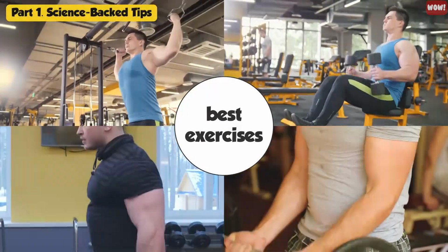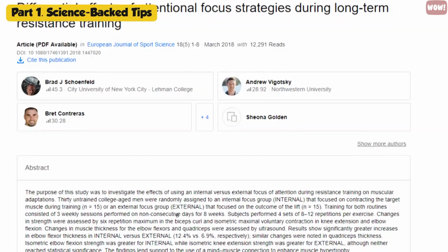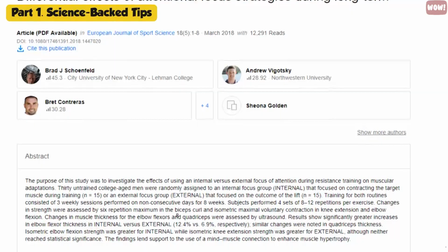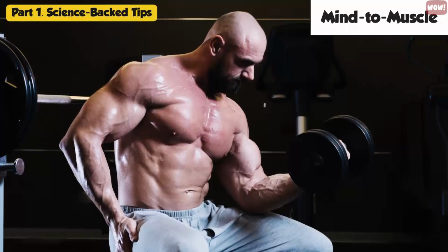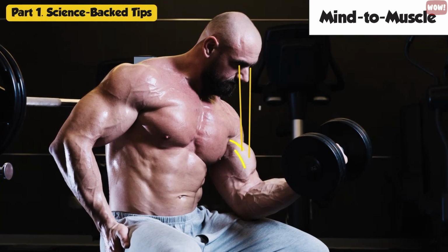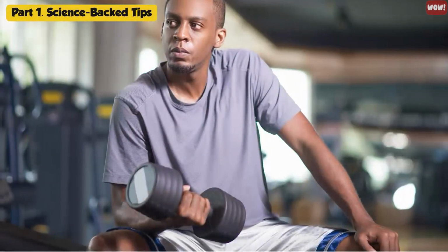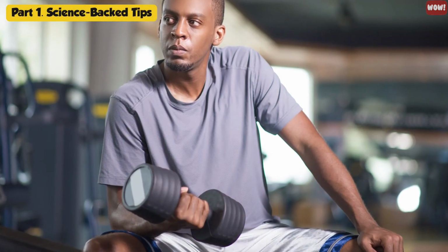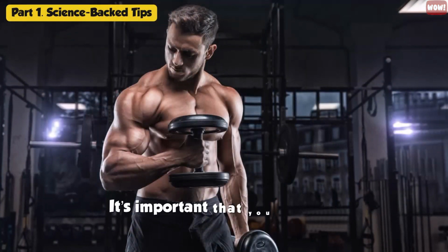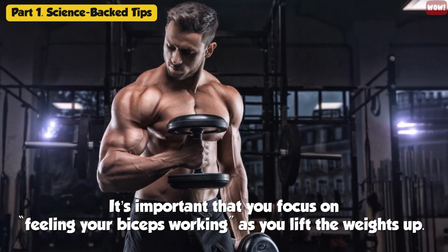Focus on feeling the arm muscles working. According to a 2018 paper in the Journal of Sports Science, subjects who use the mind-to-muscle concept by focusing on squeezing their bicep muscles during their bicep exercises build 90% more muscle in their arms compared to those individuals who are instructed to simply lift the weight up. So it's important that you focus on feeling your biceps working as you lift the weights up.